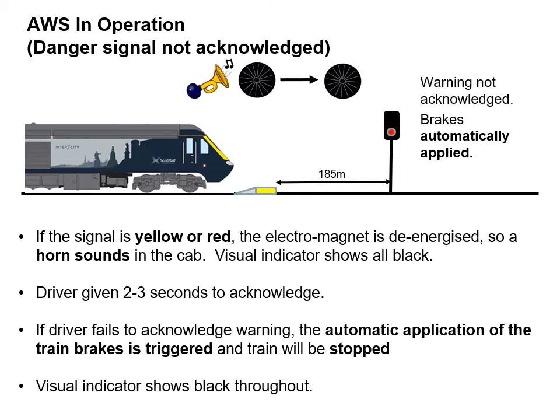So if the signal is yellow or red, the electromagnet is de-energised, so a horn sounds in the cab, and the visual indicator shows all black. The driver is then given 2 to 3 seconds to acknowledge. If the driver fails to acknowledge the warning, the automatic application of the train brakes is triggered and the train will be stopped. The visual indicator shows black throughout.